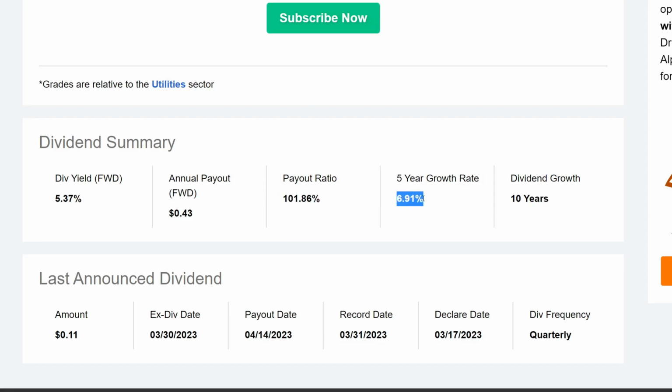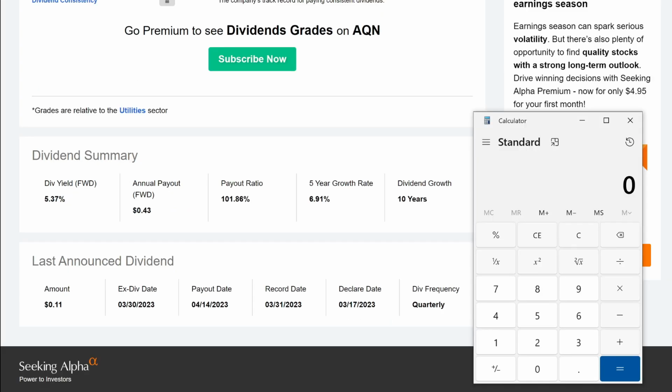101.86%. 5-year CAGR here is 6.91%. 10-year growth is what it's showing, and then they do pay out quarterly, which is about 11 cents every single quarter. Again, I believe they cut the dividend, so I'm not sure if this is still accurate on the dividend growth, especially since they did cut it. But yeah, guys, let me pull up the calculator. We can crunch some numbers, and we'll see how much we can make or how much we need to own of this company.